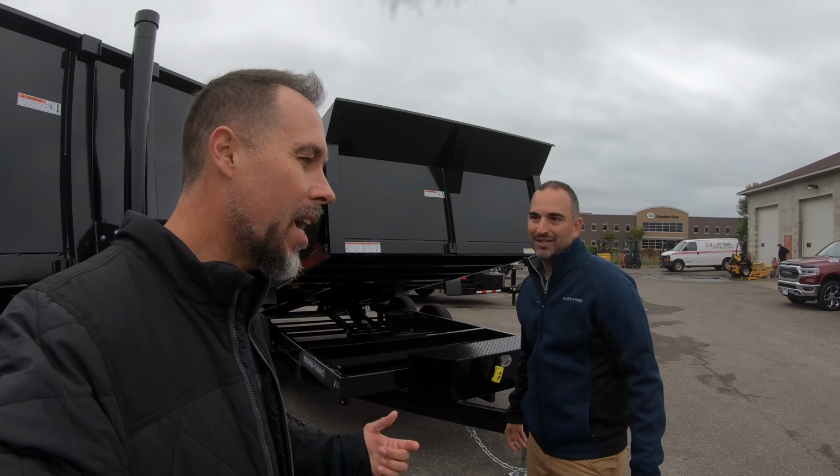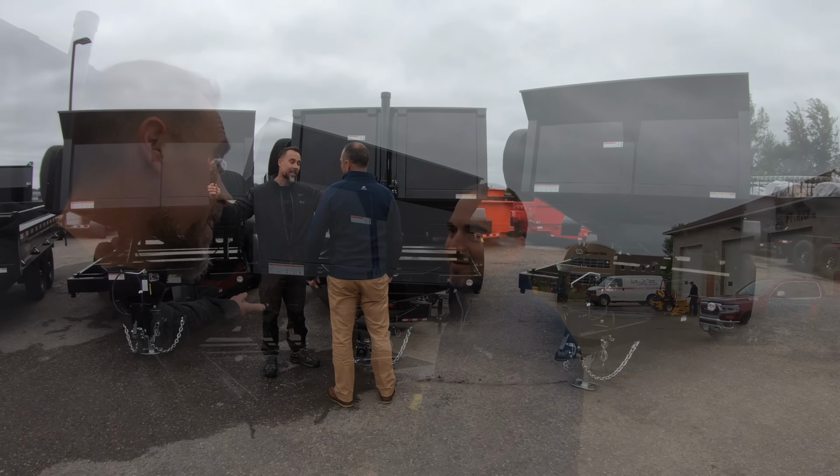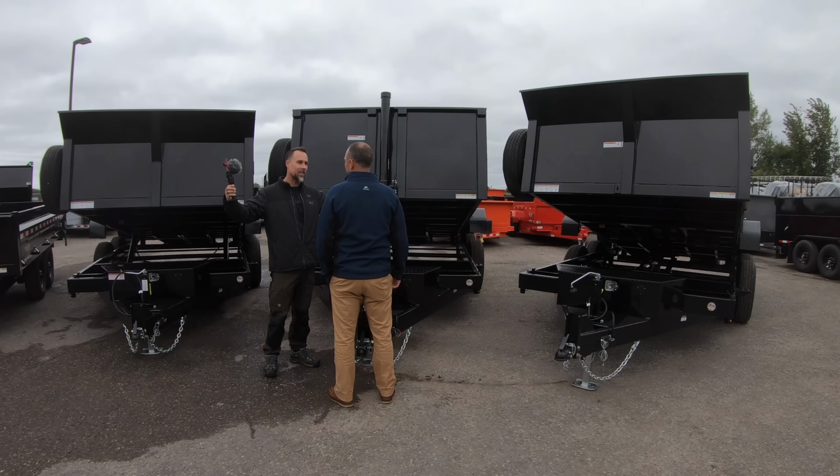I'll be straightforward with you, Sean. I wouldn't buy a dump truck that had a scissor hoist. I don't know if you can buy one. I've never seen them. They do sell them. They're few and far between, and it's just an inefficient model.